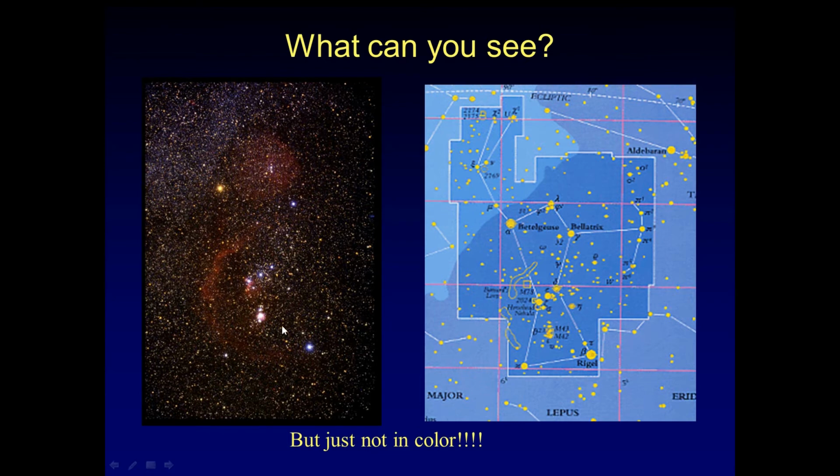M42 and M43, the Orion Nebula. This is a highlight in winter. It's a beautiful thing to see in a scope. If you've got an 8-inch scope or a 6-inch scope, it will be incredible to see.